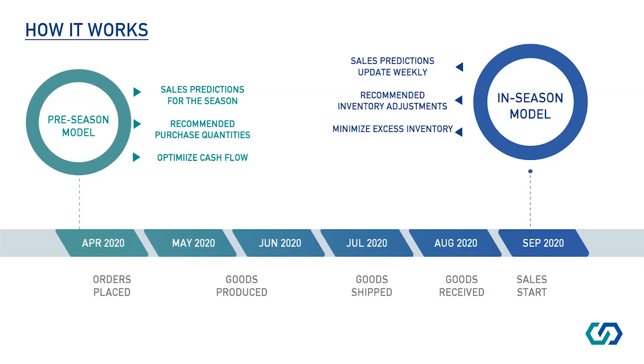So you can optimize your inventory and also optimize your cash flow. And the in-season model comes in when the goods start to sell. Then that's where you get the weekly updated sales predictions and recommendations.